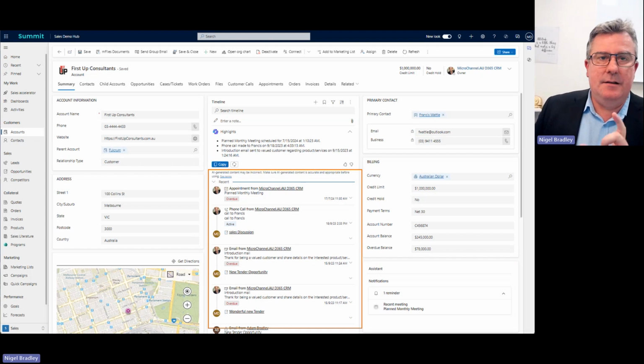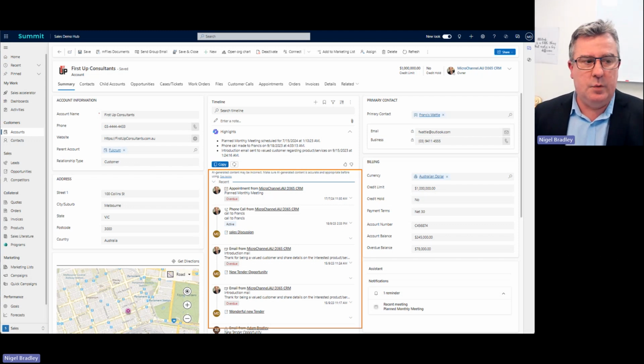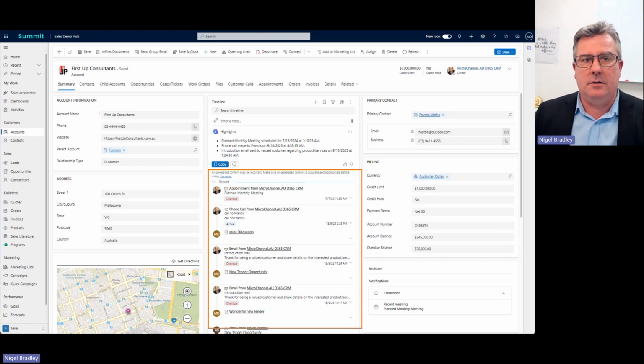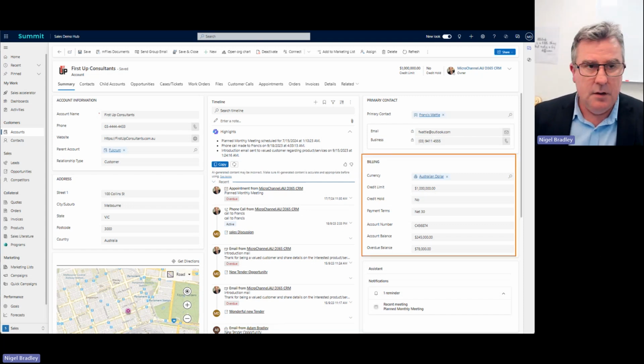You can also see in the middle of the screen what we call a timeline. This is really around every interaction that we have with that customer: emails, phone calls, notes that we take, appointments that we have, when they've responded to a survey, have they registered for an event. We can see a timeline of every interaction with that particular customer. Great little tool for your stakeholders, your salespeople, your management to go into and see all of those interactions in one particular place.